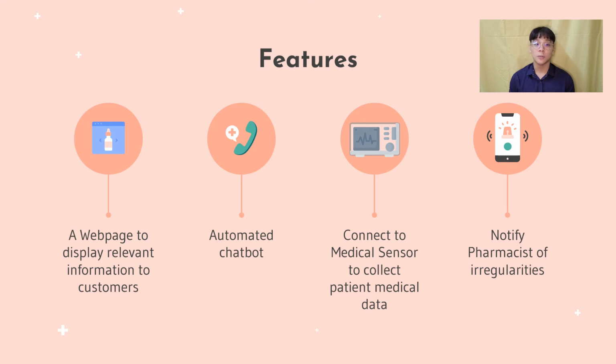The next feature is an automated chatbot, which would allow users to make an appointment with the pharmacist. This could help customers avoid waiting in long lines outside the pharmacy and make sure that they'll be able to meet the pharmacist. Sometimes the pharmacist might be out for lunch, sometimes they might not be at that particular pharmacy. Now, for patients that have a higher health risk, the system can also collect the data of patients and notify the pharmacist if there are any irregularities. The pharmacist can also give some basic medical advice based on the collected data of the customer and the patient.